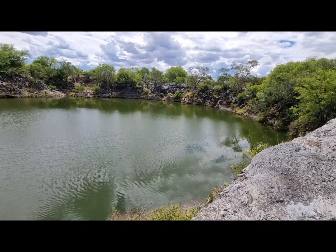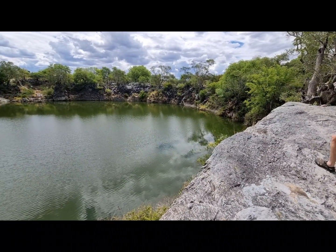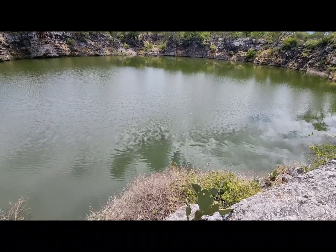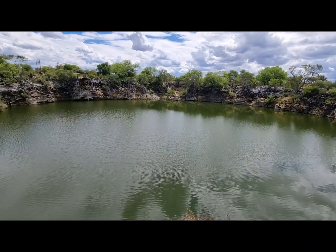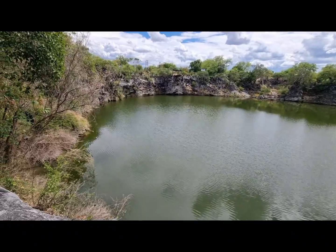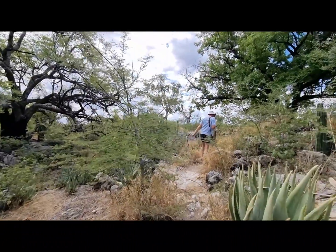This is probably similar to South Africa's Wondergat. It's not far from Etosha. It's deep. I can see fish from here. Apparently there's at least one dead body, and various other implements thrown in here, but he assures us it's drinkable. And on we go.